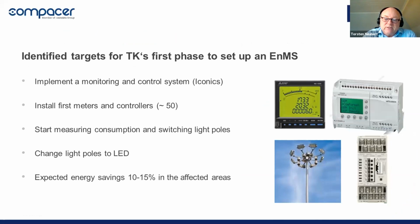If we go to this plan, do, check, act approach, then TK already finalized their first phase. The findings from the first phase were that we want to implement a monitoring and control system, which came from Iconics, defined as the technical system to implement that. We want to install the first meters and controllers, which you can see here also in the picture, about 50 as a first start level, let's say, to get control.